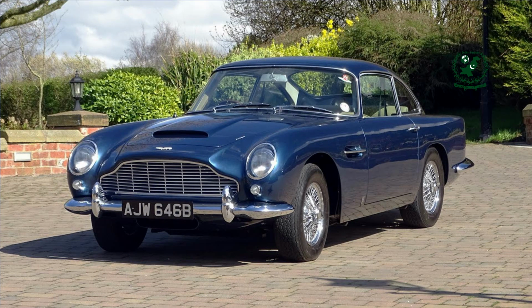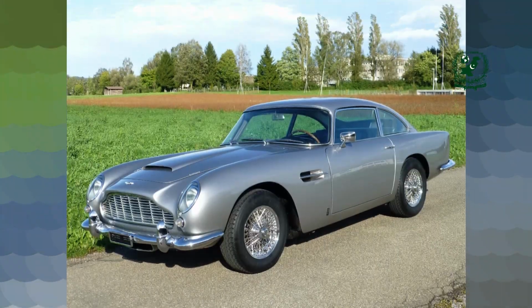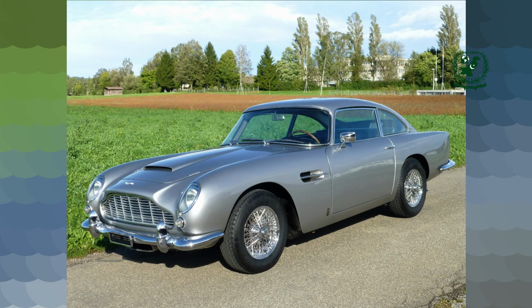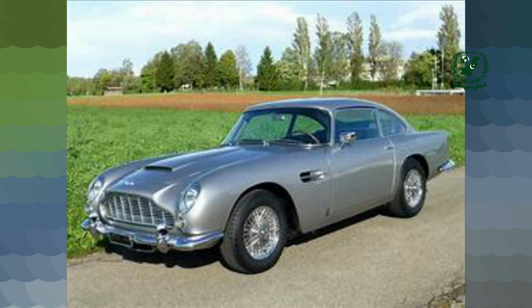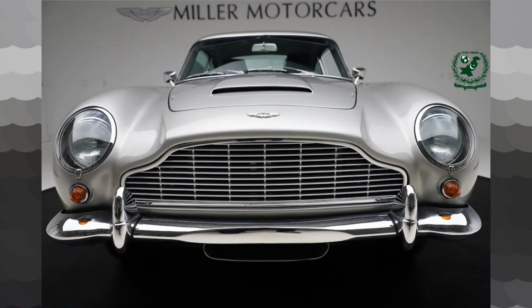The restoration included a bare metal repaint, a retrim of the interior to match the original specifications, and a comprehensive mechanical overhaul. The restoration process involved significant mechanical work, including the installation of a new clutch, detailed engine and chassis work, and the fitting of new 72-spoke chrome wire wheels with radial tires.